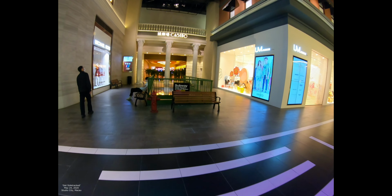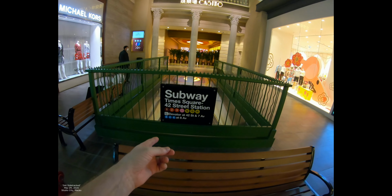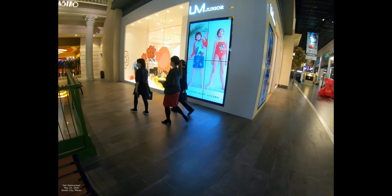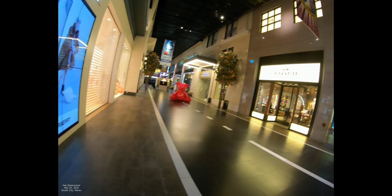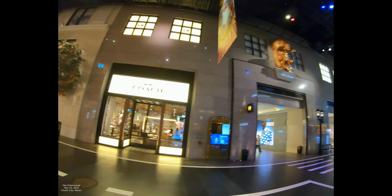And this is actually some of these subway references. So this one is from Times Square, New York City. I think they have a couple of them around. So we're gonna see what else they got. There's a big cool thing up there too.